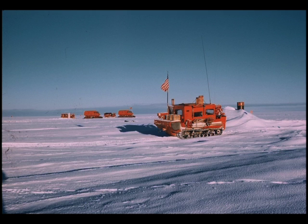Another party then, an Army-Navy party. I say Army because the main part of the party was a group from the Transportation Arctic group that had much experience in Greenland, going through crevasse zones at the edge of the ice sheet and blazing trails into the interior of Greenland. So they undertook to get through the crevasses.